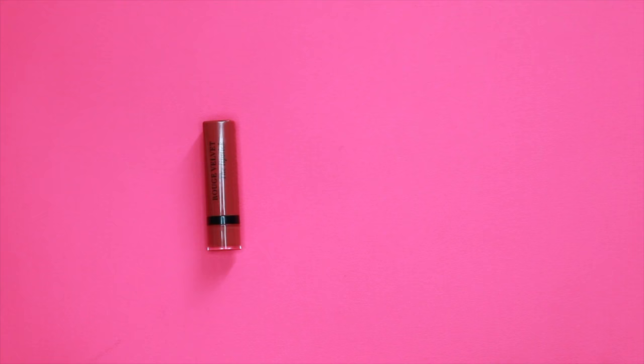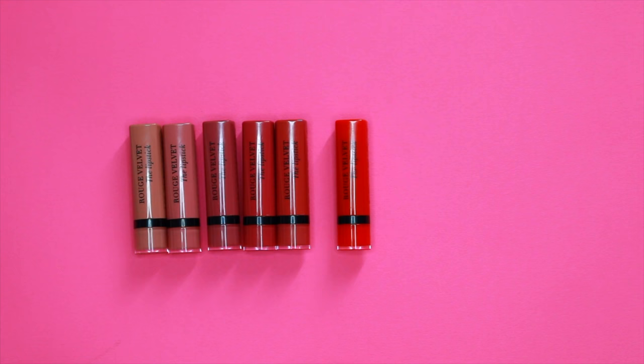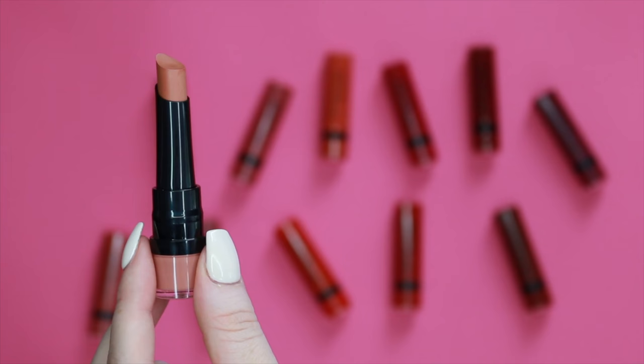There are 12 shades in the range, but you have a great selection within those 12. You've got nudes, medium reds, and then really dark shades. There's a shade for everyone, and I've been wearing so many of them. I really, really enjoy them.